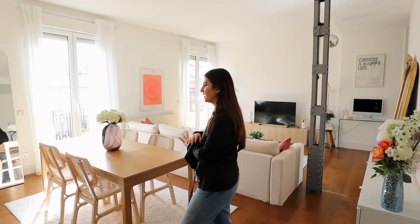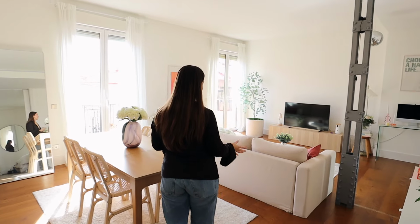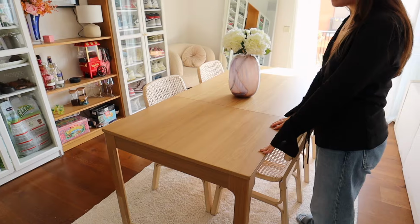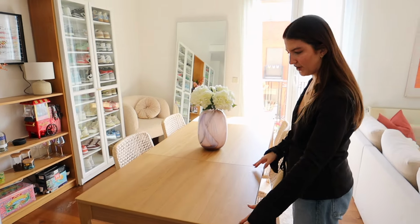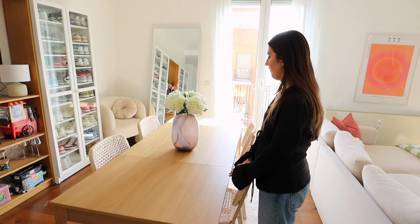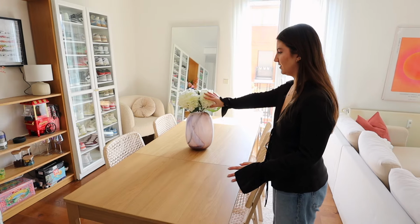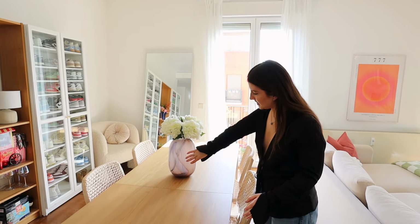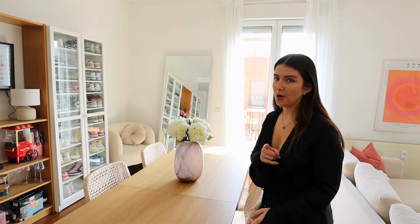And yeah, this is kind of the living area. We have this dining table here from IKEA. It actually extends. I have it extended right now because I just like having a big table. These are obviously fake, I got them on Amazon, but I love the way they look. And this vase is from H&M Home.